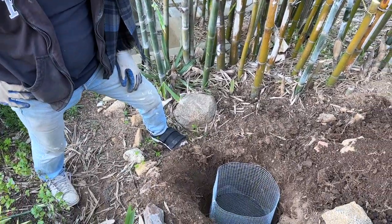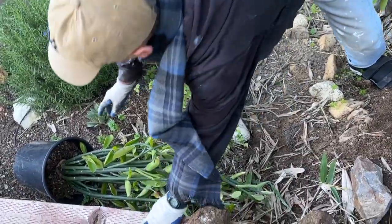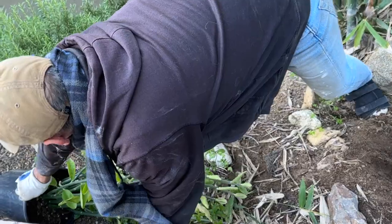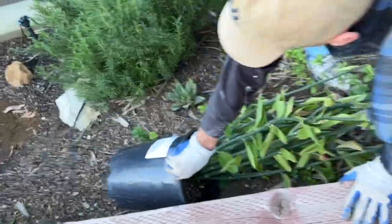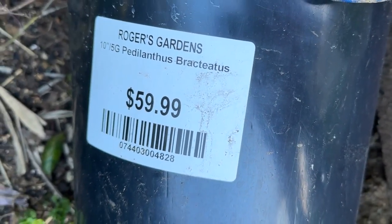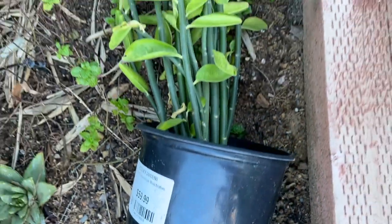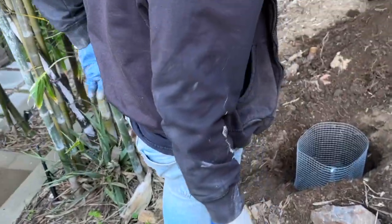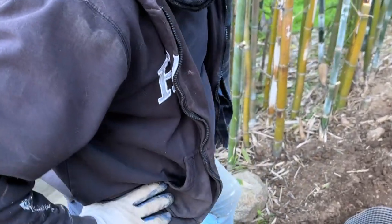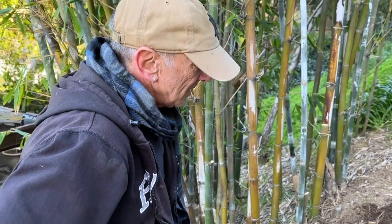Okay. And then I'll be ready to start filling in and put whatever, what's the name of this? I don't know. I can't remember. It's right here. It's Edelanthus tetris. Okay. I don't have glasses on, so I can't see any of that. There's the price. Yeah. So we hope it does well. Yeah. We do. Okay, back to weeding.